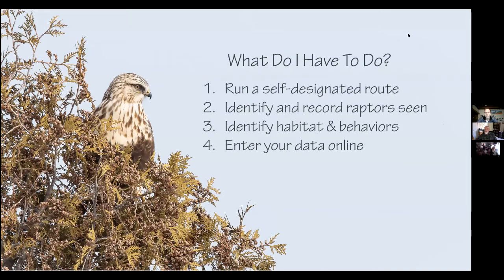Okay, so what do you basically have to do? We'll get into this a little bit more in a bit here. But number one, you're going to be running a self-designated route. You're going to pick it, hopefully in an area where you feel you're going to optimize the number of raptors you see. You're going to identify those raptors and record what you see. You're also going to identify habitat and behaviors, like whether the bird was perched, flying, eating prey, whatever. And then finally, you'll be entering that data online.